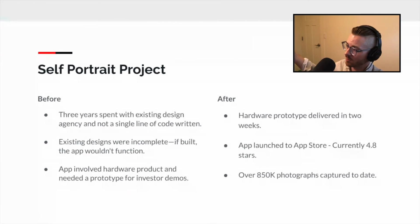We delivered that hardware prototype in 2 weeks. I'll show a photo of it. Really fun. The app, we did the whole app development after that. It's in the App Store. You can go through and see the photos. There's over 850,000 photos captured through the self-portrait project to date. Most of them are visible in the app itself. Some are private, so you can't see them. And the app is at 4.8 stars in the App Store. So really, really worked out well.